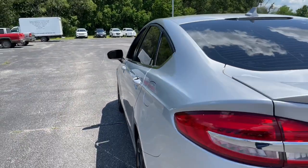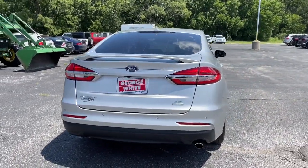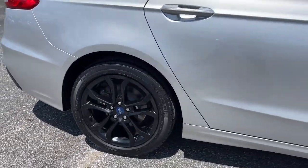This elegant Fusion won't last, and you deserve the chance to take it out for a road test. Stop in and let our expert staff put you in the driver's seat. We'll take excellent care of you.